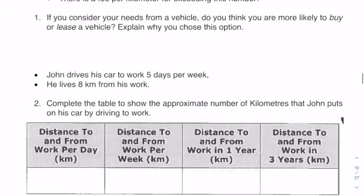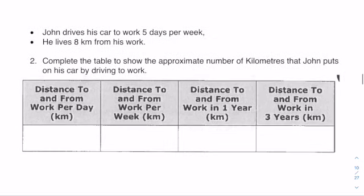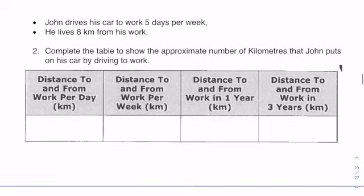All right, so then we have a situation here. John drives his car to work 5 days per week. He lives 8 kilometers from his work. Complete the table to show the approximate number of kilometers that he'll put on the car. So if he drives 8 kilometers to work, that means he has to drive also 8 kilometers back. So every day he's doing 16 kilometers.